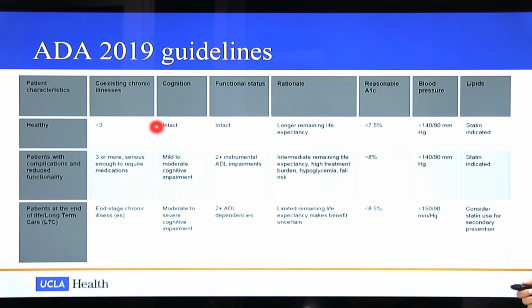In patients who have 3 or more serious medical conditions enough to require medications, patients who have mild to moderate cognitive impairment, requiring support with day-to-day activities because they're frail, and they have intermediate remaining life expectancy. This is very important to us. High treatment burden. They feel very burdened with the treatments that we give them. They have recurrent low blood sugars. They are at fall risk. The A1C targets can be liberalized to less than 8%.